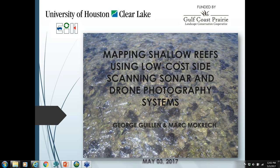Dr. George Guillen is the Executive Director of the Environmental Institute of Houston and Associate Professor of Biology and Environmental Science at the University of Houston at Clear Lake. Dr. Guillen's research interests include evaluation of the impacts of pollutants, altered hydrology, and habitat modification on fish and wildlife populations, with a focus on estuarine systems. As the Executive Director of the Environmental Institute of Houston, he works to address regional issues of environmental concern by advancing understanding of the environment through interdisciplinary research, education, and outreach.